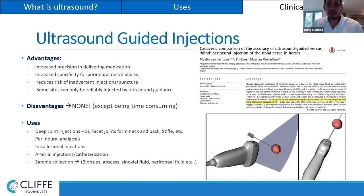You've probably seen nerve blocks in any orthopedic examinations you've had in the past. So it's really putting a little bit of local anesthesia around the nerve in order to see if the pain is coming from a specific location. In some areas, these nerves are a bit deeper. By using the ultrasound, we can guide the needle into the right place and be sure that we are actually blocking the right nerve. It also reduces the risk of an inadvertent injection or puncture.